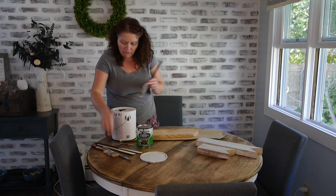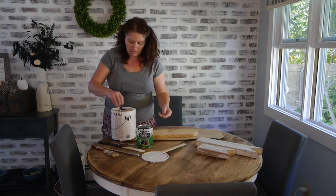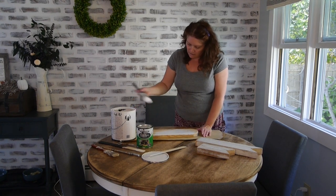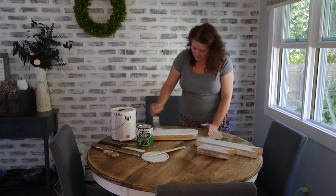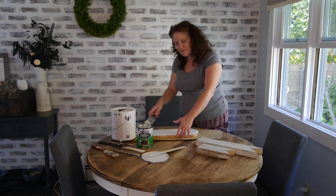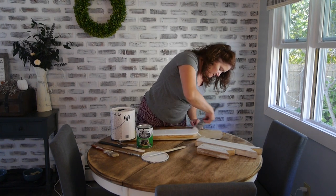I'm going to use a regular paintbrush. Actually, before I do that, I just want to stir it around. Make sure it's mixed well. Okay, we're just going to, on one side, brush it out. This paintbrush has seen a lot. I think we're going to get rid of it after today. I'm just doing a rough paint job, covering as much as I can. It's okay if some of the wood peeks through. Kind of gives you a nice rustic feel. You put on as much as you want, or as little as you want.